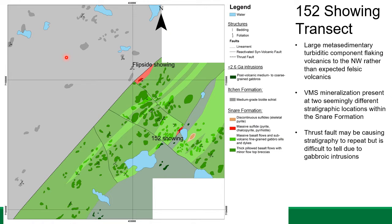This was a bit of a surprise because we had expected to see the felsic volcanic Newbigging Formation here. It's separated from the Snare Formation by a thrust fault. There is another fault over here, after which we seem to repeat the stratigraphy of the Snare Formation, moving southeast. It's difficult to tell because of a larger gabbroic intrusion component that enters here, which obscures the volcanic stratigraphy.